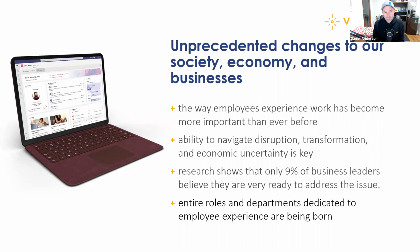Now, there's a little bit of research that's been done from Deloitte, and it's an interesting point, that shows only around 9% of business leaders believe that they are actually really ready to address this issue that we're facing now. So much so that we're starting to see the emergence of not only departments, but entire new roles inside organizations dedicated to this employee experience, or EX as they like to call it.